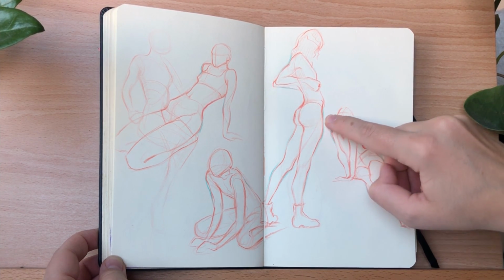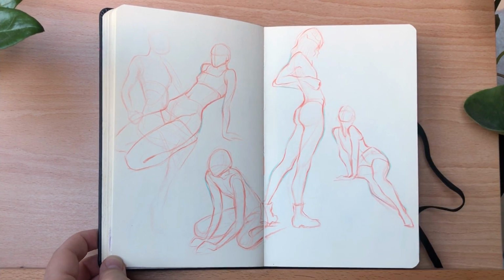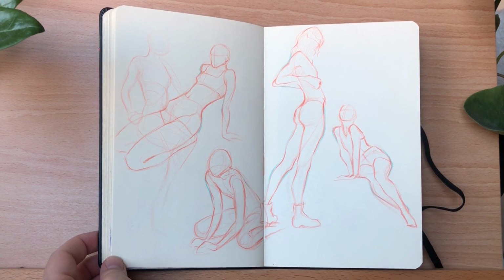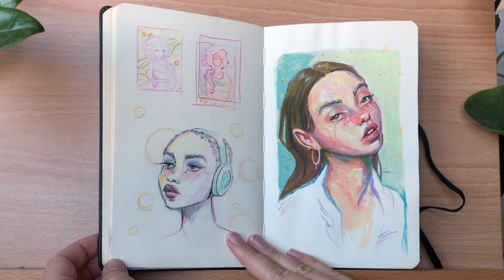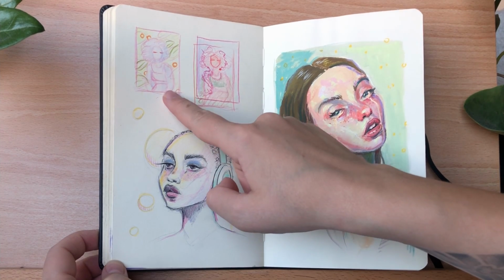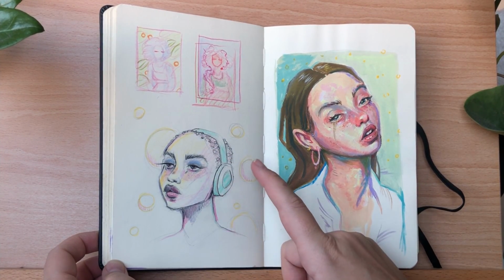Yeah, I like this sketch a lot, and this one is also nice. The whole spread is nice. Here are some thumbnails that I never used. Some funny sketch with headphones.